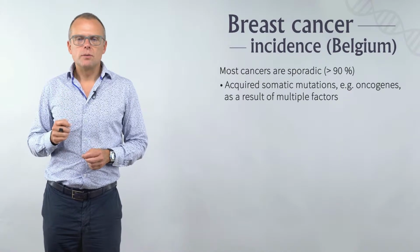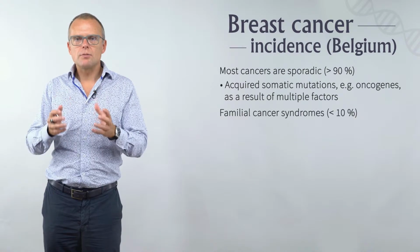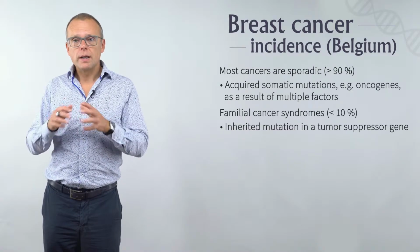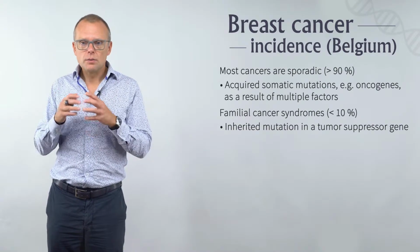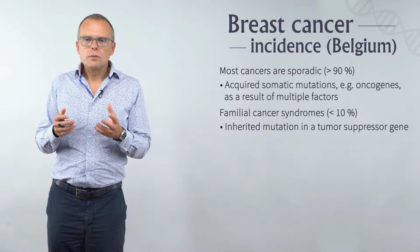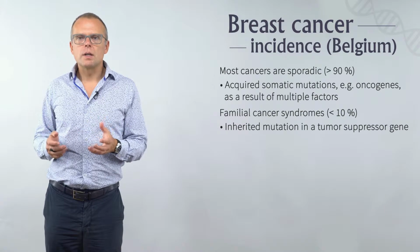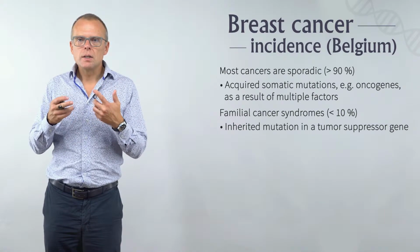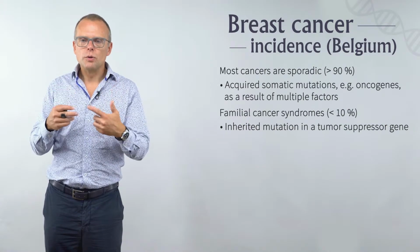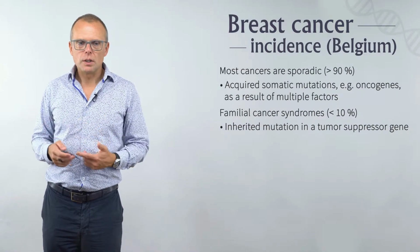But in some cases, one sees that these cancers cluster in families. So it means that in a family you have more than one woman who is affected with breast cancer or ovarian cancer. And this is what we call the familial cases, or a familial cancer syndrome. The basis for this cancer in the families is not that one inherits a cancer, because one cannot inherit a cancer, but what one can inherit is a susceptibility to develop the cancer. And that susceptibility is autosomal dominant, so it goes from one generation to the next with a risk of 50% for each person in each generation.